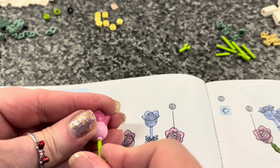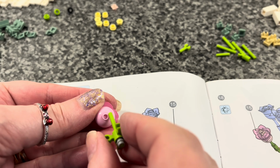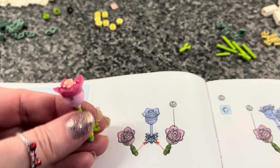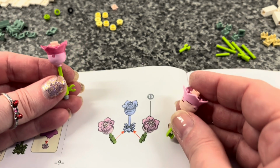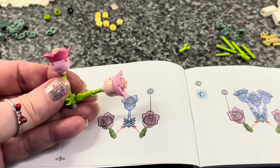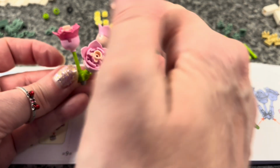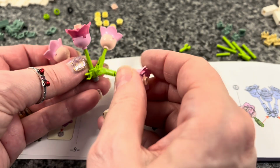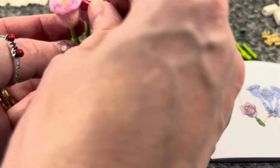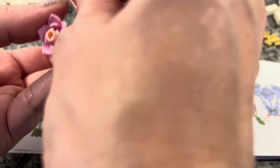Oh, that groove is not very deep, so basically they're just sitting right on the edge. So the stems that are made clip into there like that. And they move around, so we're creating a little bouquet there. Like I said, they're just sitting right on the end and they needed to be a bit deeper. So that's that.